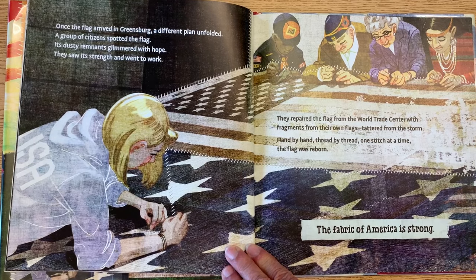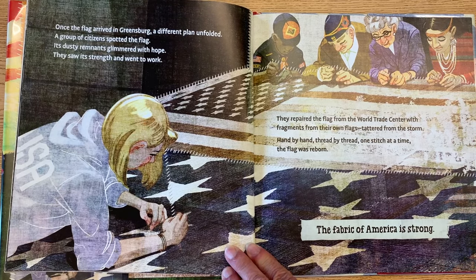Once the flag arrived in Greensburg, a different plan unfolded. A group of citizens spotted the flag. Its dusty remnants glimmered with hope. They saw its strength and went to work.